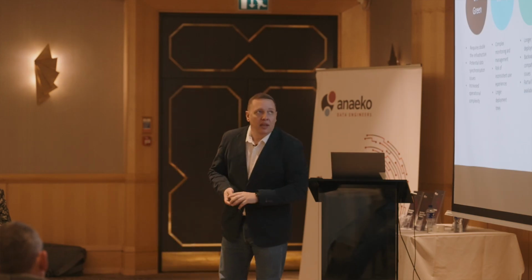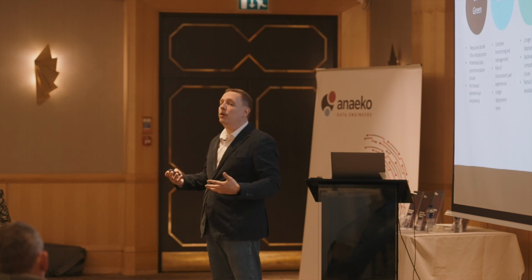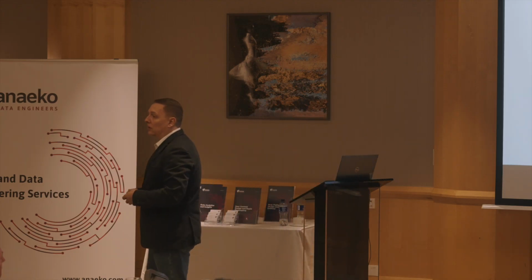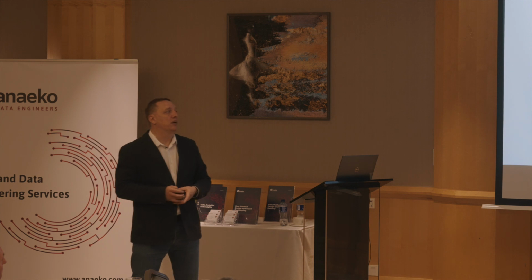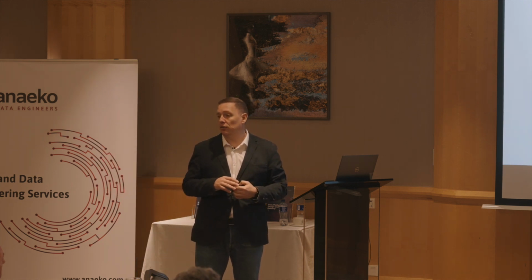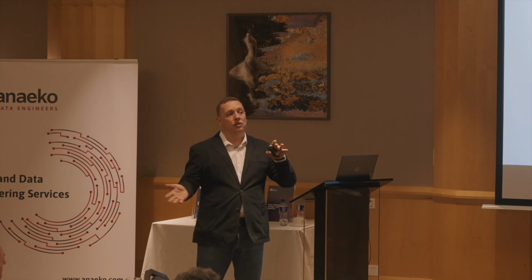Feature toggles, developers, not a big fan because they have to write additional code to do that. It doesn't just magically happen. Technical debt around feature toggles can be an absolute nightmare as well. If you've ever used Sonar on your code base and you've looked at your technical debt list, add feature toggles and see how that list grows.